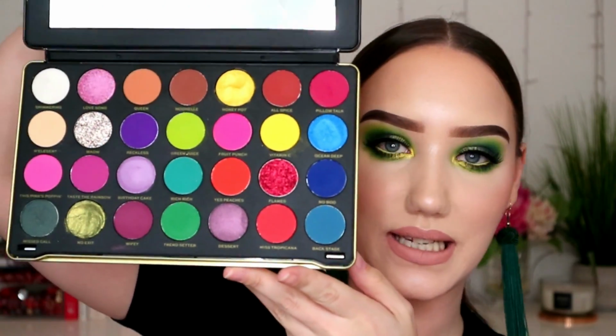I asked people to let me know if they wanted to see it in a video, and the overwhelming majority was yes. But if you haven't seen Friday's video, then this is £20 from Makeup Revolution. I think we can all agree £15 would have been the sweet spot. Nice tin packaging. This one is black and gold this time, the other one was white and gold. It's got a lovely big mirror.